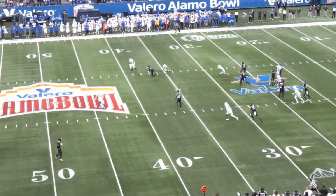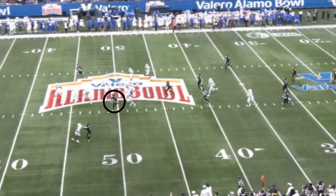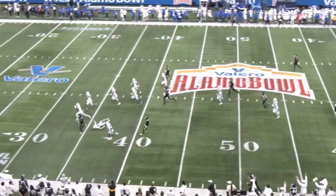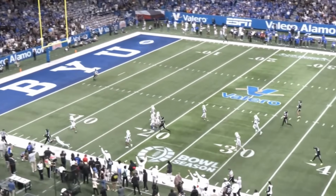And watch how he uses that nifty footwork to get around not just him, but a couple other guys. I mean, look, right here, look at all those guys he juked out. What a great play, right? Well, wrong, because this play is just getting started. Watch how he now shows off that speed and is able to run by even more players until he finally gets taken down at around the 10-yard line or so.